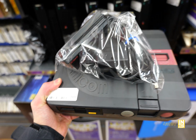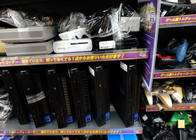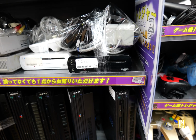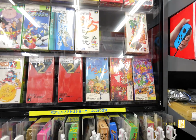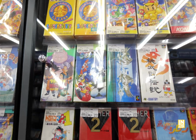Before sales tax, it's coming in at 5,910 yen. Now, I didn't pick that up. No way. I'm always going back and forth between the Twin Famicom and the original Nintendo Disk System. And at the moment, I'm just sticking to the Disk System.